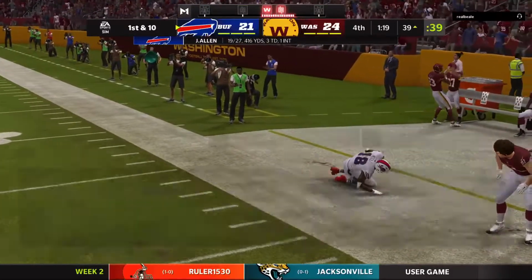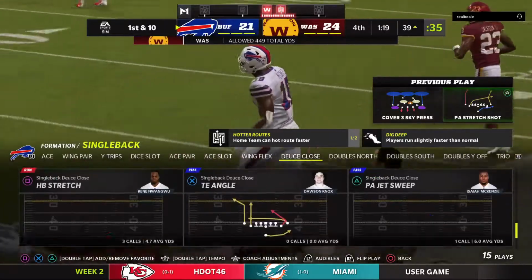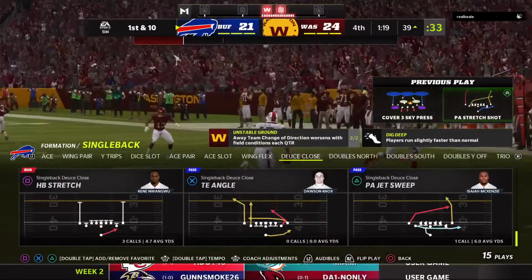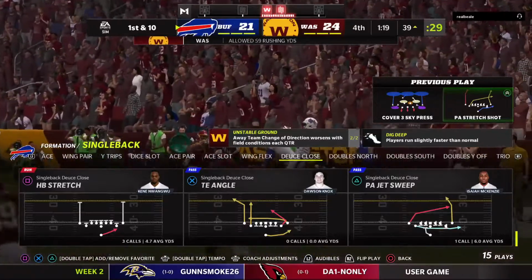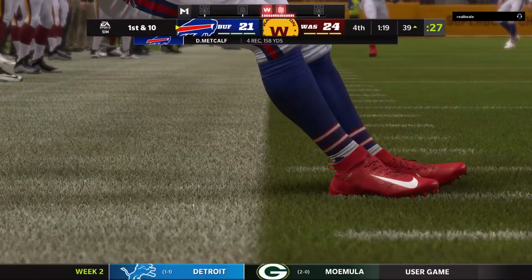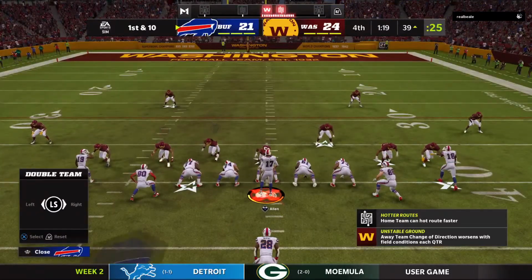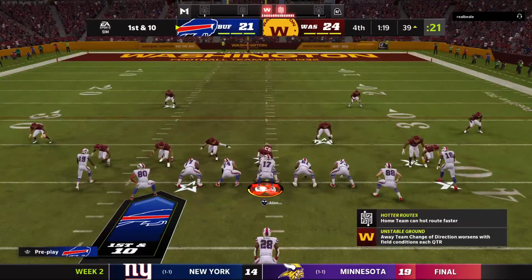It's complete. And he's going to be out of bounds, but not before he takes it inside the 40. A big gain there for the Bills. So how about that for a chain mover? They're all the way down inside the 40 now for 1st and 10.